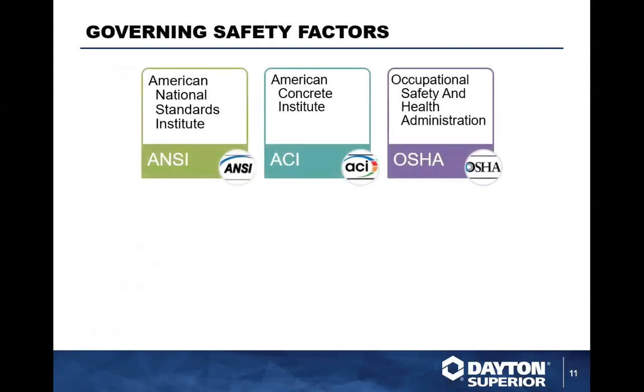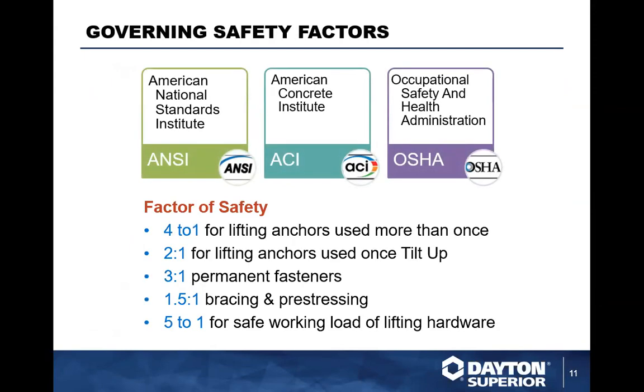Dayton Superior abides by all government safety factors, including ANSI, ACI, and OSHA. All Dayton Superior products are manufactured to the highest standards and conform to these factors of safety. 4-to-1 for lifting anchors used more than once, 2-to-1 for lifting anchors used in tilt-up, 3-to-1 for permanent fasteners, 1.5-to-1 for bracing and pre-stressing, and 5-to-1 for safe workload of lifting hardware.